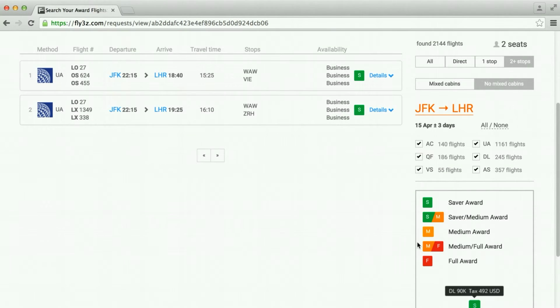And then over here, they have a little chart which basically explains the logos. Most airlines use Saver Award, Medium Award, and Full Award. Of course, we mainly want to look for Saver, but this is what mainly all airlines use.